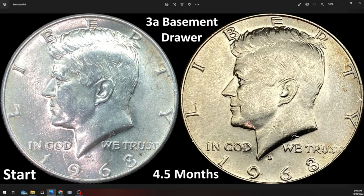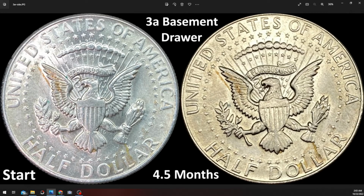Here's the basement drawer. Again, you can see the surface is just darker. Some of the toning is darker. So these coins are starting to pick up some color on them. And here is the reverse of the basement drawer. This is the 40%. You can see it did have some tone spots around, but it does have that darker tan brown hue to it as well.